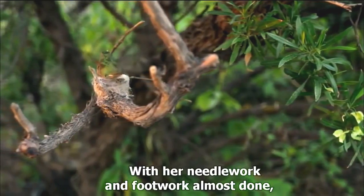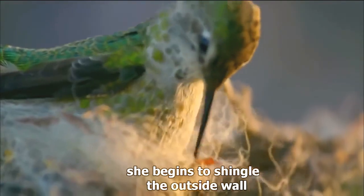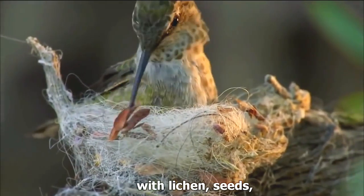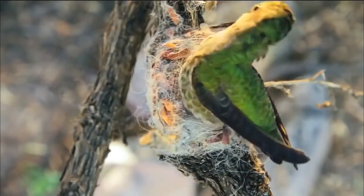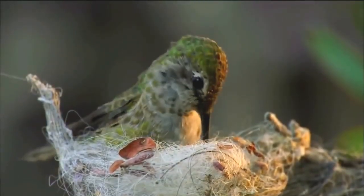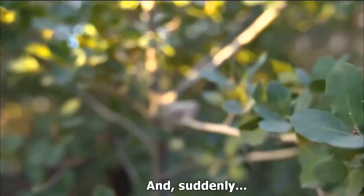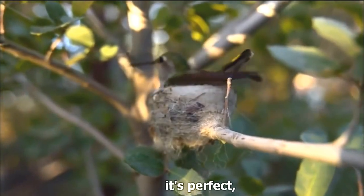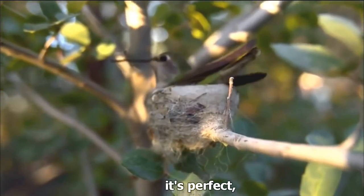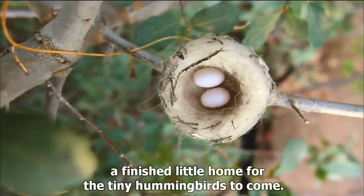With her needlework and footwork almost done, she begins to shingle the outside wall with lichen, seeds, and moss. And suddenly, it's perfect. A finished little home for the tiny hummingbirds to come.